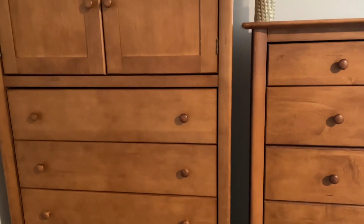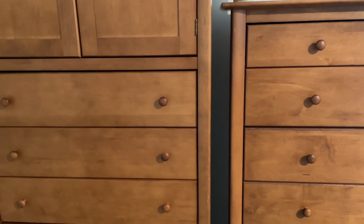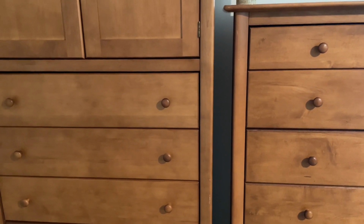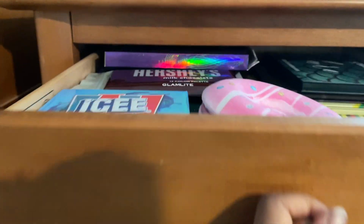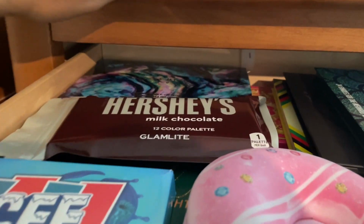I'm gonna try my best not to over pull, because I always tend to over pull and then I don't use, and then when I get new stuff in, I swap that out and all kinds of stuff. So I'm actually gonna start right here in this drawer because I have a very special palette that I want to use out of here.